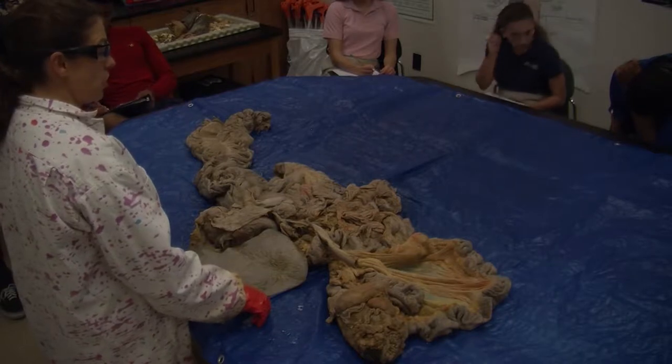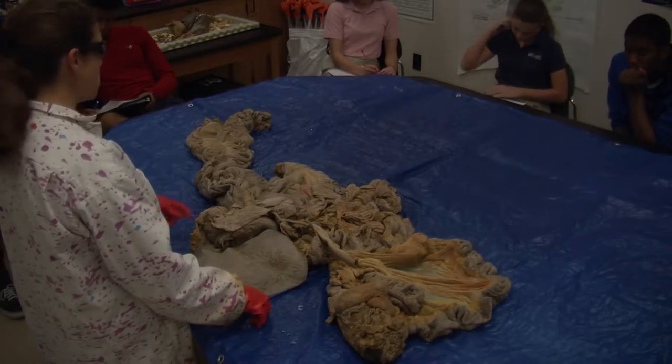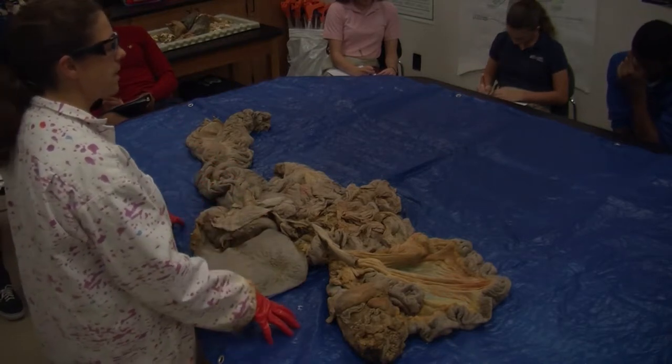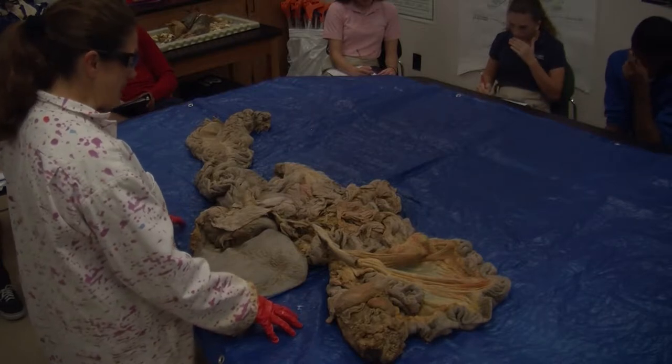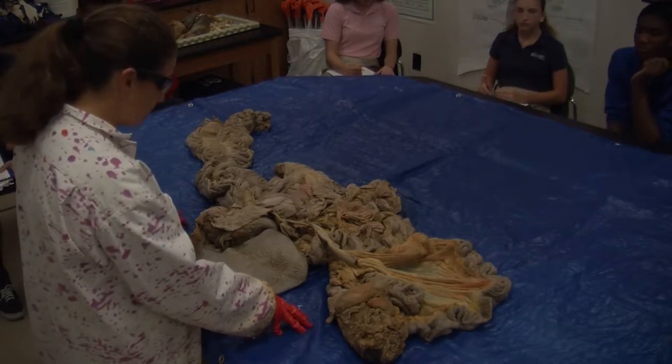So an NG tube is what they'll use for a horse as well. So they can actually go from your nose and connect to your stomach. It seems a weird thing to be able to connect, but it's probably the easiest thing to do for them to be able to empty the contents of the stomach.